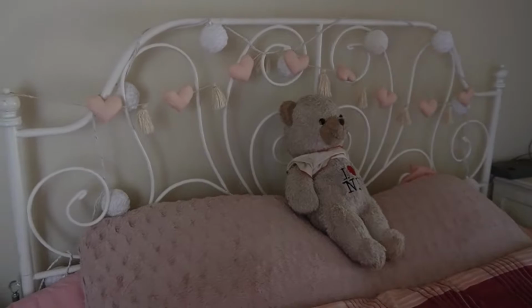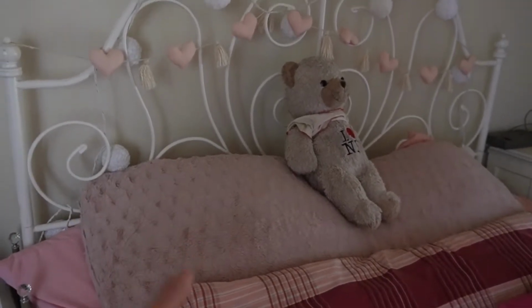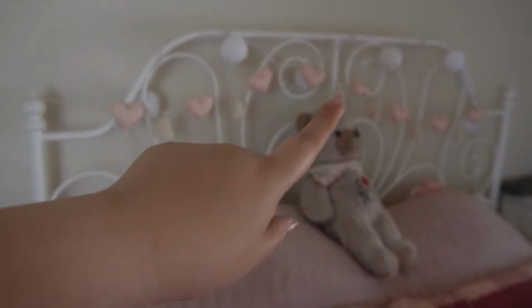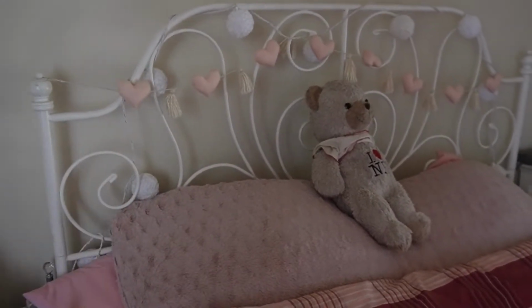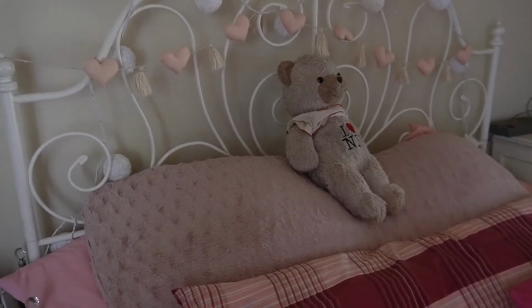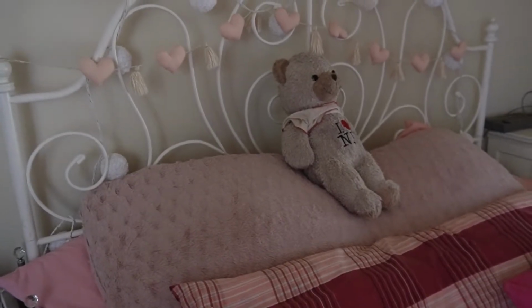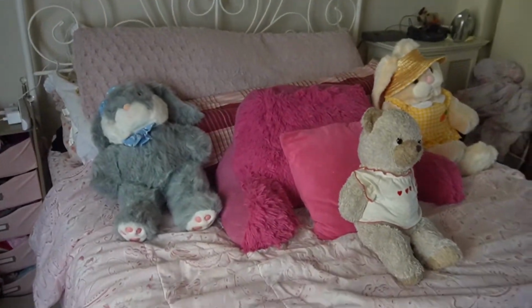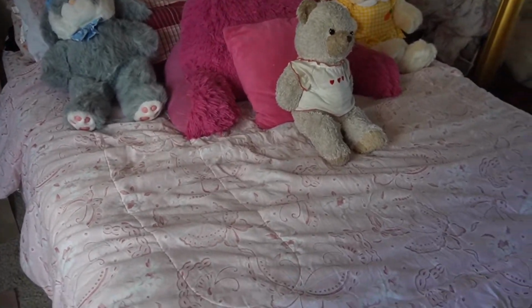And then we have my bed. I haven't really decorated it yet. I'll explain that in a minute, but I still have my pink hearts on there and my lights. But yeah, we should transform my bed now, I guess. So let's do that. And ta-da! This is what my bed looks like and how it turned out.